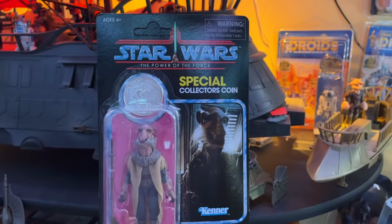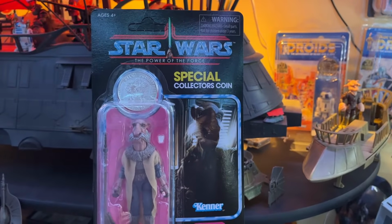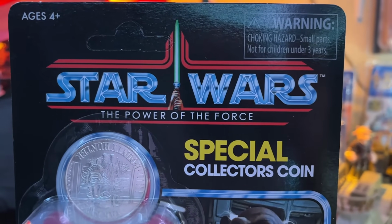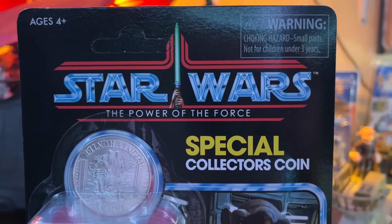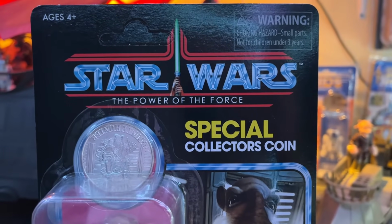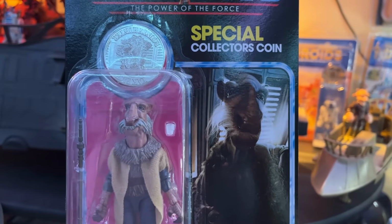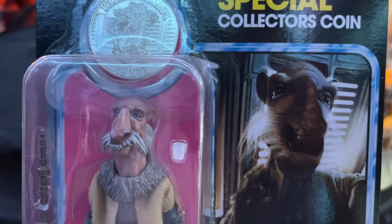Here's the Yak Face that came with Jabba's Katana, the HasLab. It was a stretch goal. Here he is on card. You can see it's an unpunched card. He comes on the Star Wars Power of the Force card back. I love this. It always looked very, very different from Star Wars when this item came out. It's like the other toy line from the 80s, Kenner, special collector's coin. So he came with a coin. He is exactly the same figure that you can get in the Vintage Collection, except that he comes with a cup in packaging there, so you can see that.